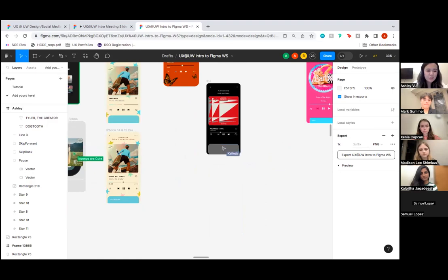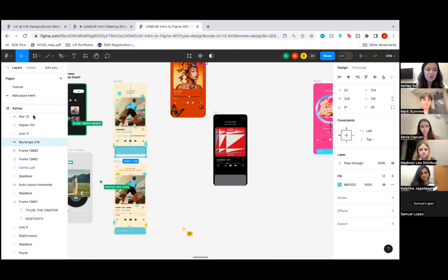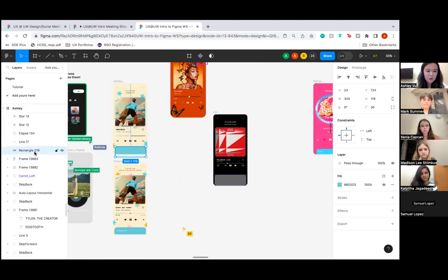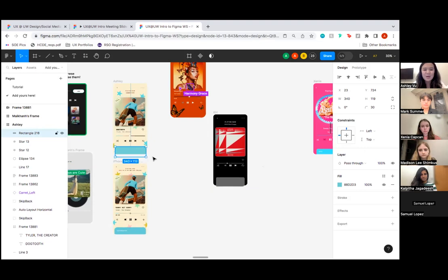If you look to the side, so if I click this rectangle, then you want to make sure that everything that you want to be in your frame is in it. So you can see I have Ashley, this is my frame, this is everything in it. So I have this rectangle and it's nested into the frame. But if it was outside, out here, then it's going to be on the outside. So if that's the case, just click on the element you want and then drag it so it goes underneath the umbrella of the frame. So if you were to present or export this, then everything you want is going to show up as long as it's in there.